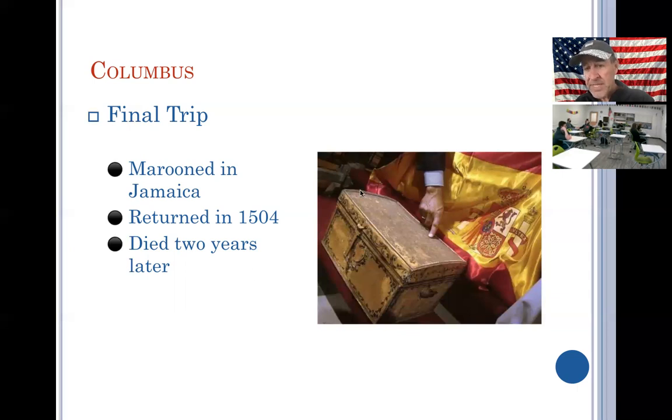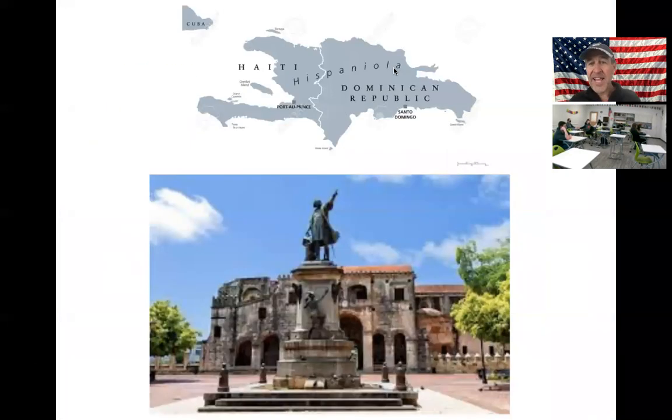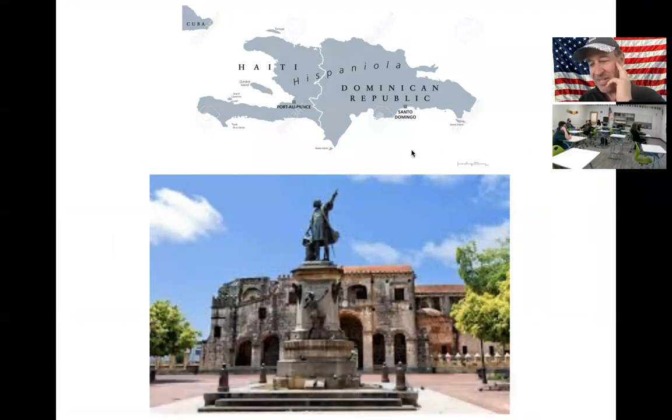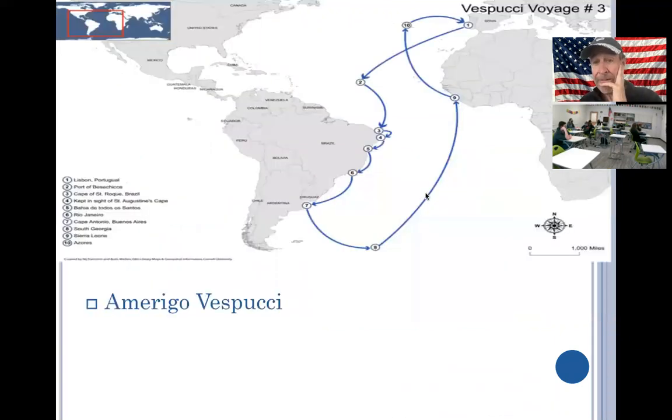His bones were placed in this box right here and put in a church. Now, the people in Dominican Republic down here say that they have the bones, that the bones were brought here and now are buried here, behind this monument in this building you see there. Probably not true. They did a DNA test, and they think this is Columbus in this little box here in Sevilla, Spain.